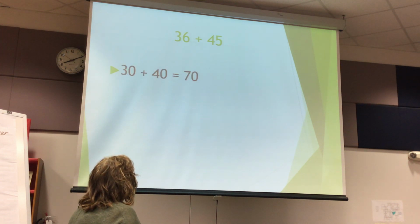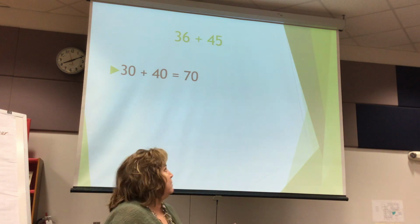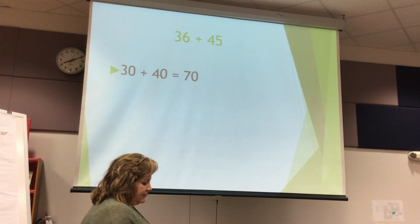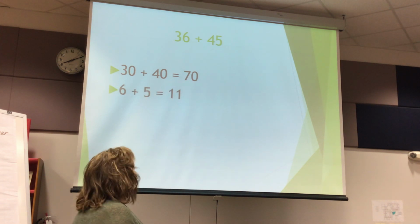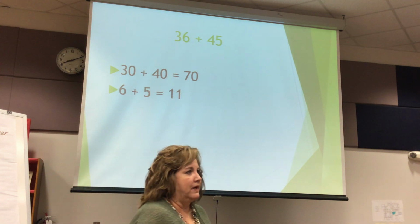So someone might solve it like this. And you might see the word decomposing. They decompose a number. They're breaking it apart by place value. So if I take apart my 30 and my 40, 30 and 40 is 70. Take apart my ones place value, 6 plus 5 is 11, and then 70 plus 11 is 81, okay?